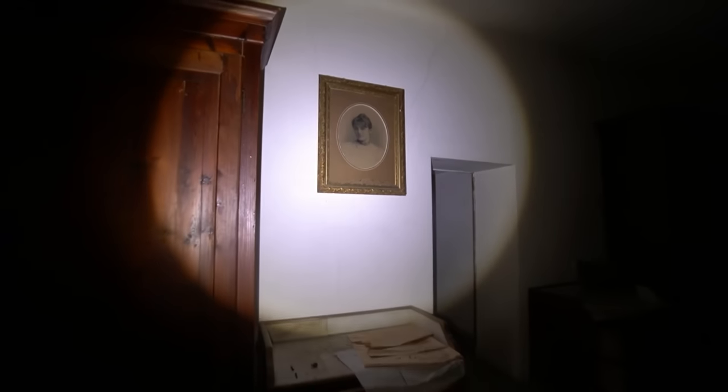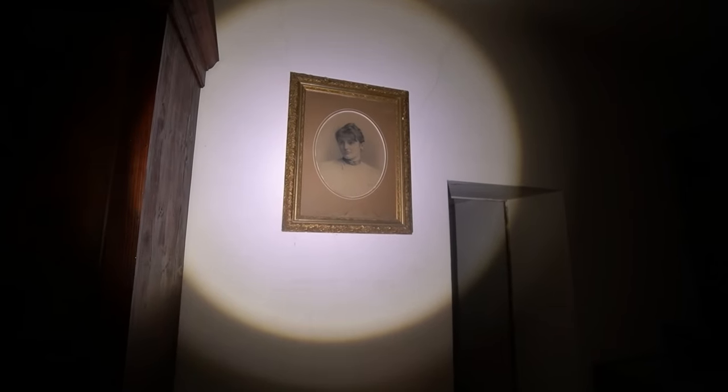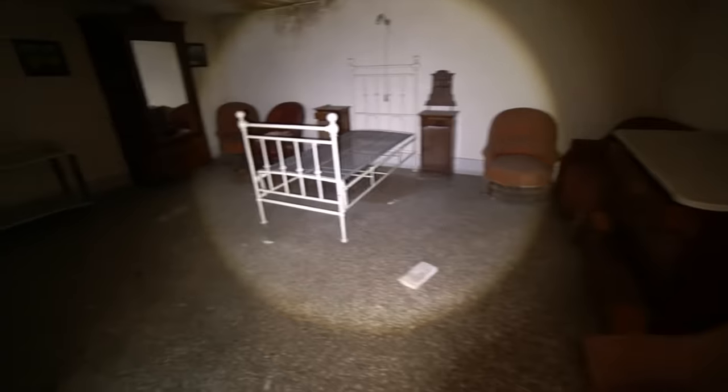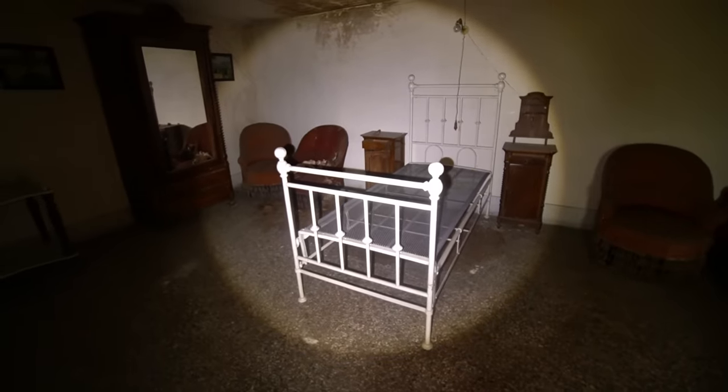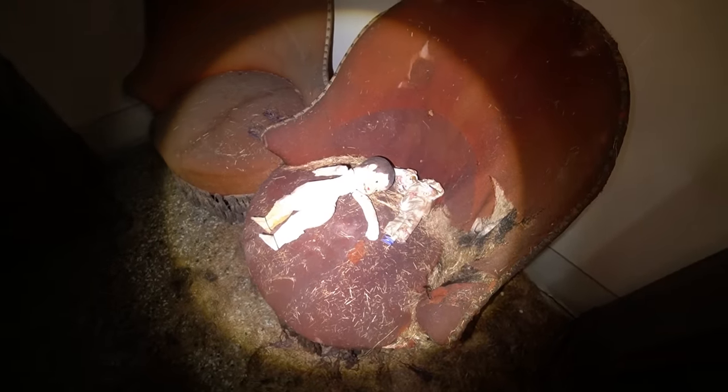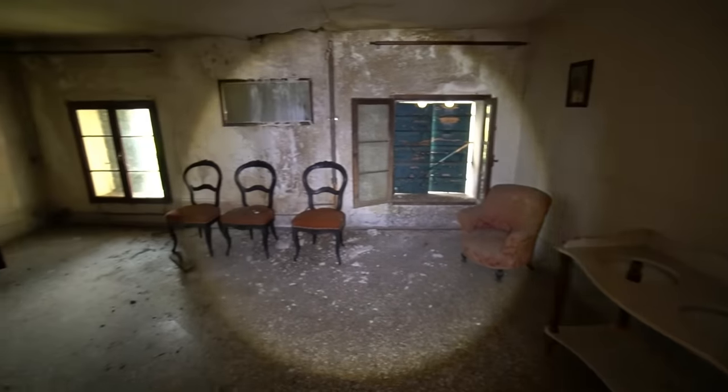Don't know who this lady is here. But there is like personal belongings in these cupboards still. Oh wow. Check this room out, guys. Looks like a child's room with the single bed. Oh, of course there is. There's always a doll, isn't there? I'm haunted by dolls, guys.